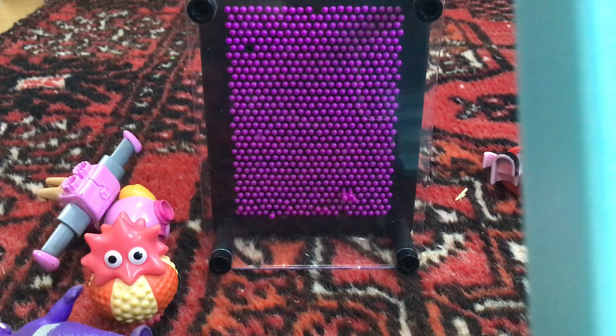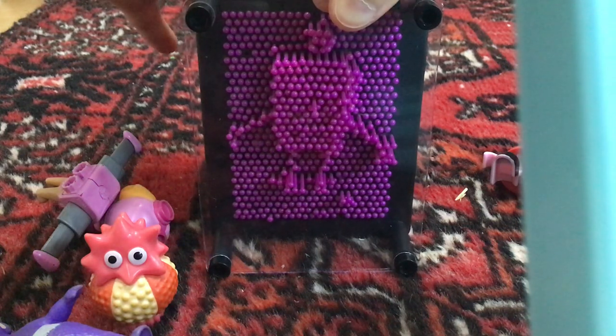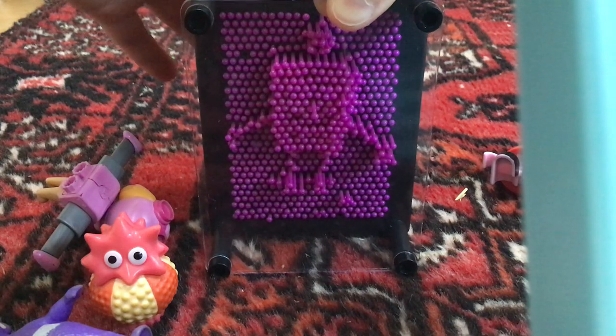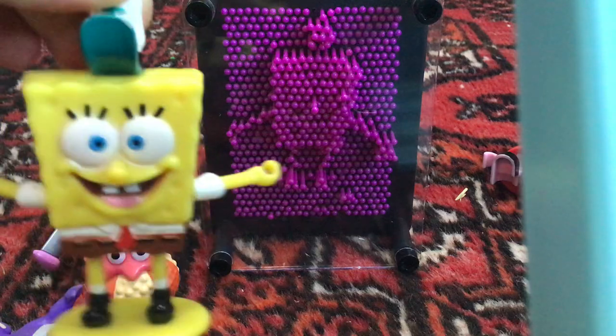Next up, let's see what this one looks like. Get ready. It's a square. Got a little hat, little sticky arms and legs. It is from the show SpongeBob SquarePants. Who do you think it is? It is SpongeBob! Yay! Hello!